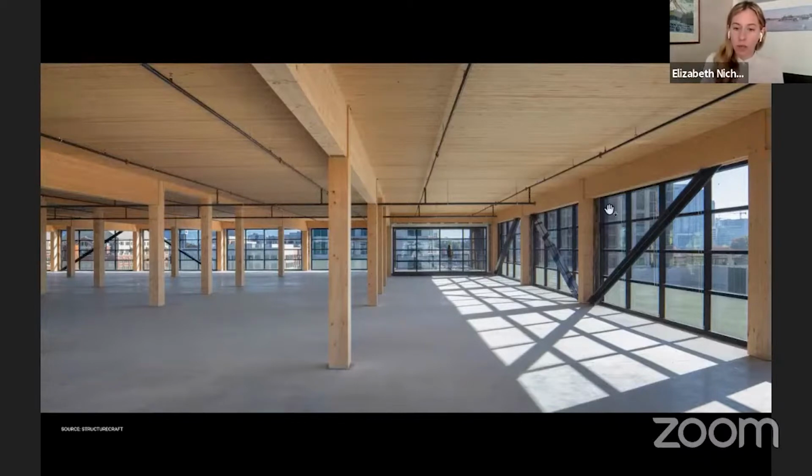So one way to do it is perimeter steel bracing, which is what they did in T3 Atlanta. This is the interior image of T3 Atlanta. We felt like for our particular project, this wasn't what we wanted aesthetically. We didn't want to highlight any of that steel bracing.